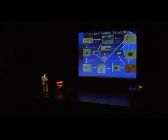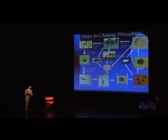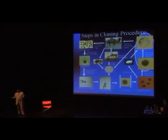After we activate this oocyte, the crucial step is how to culture these reconstructed embryos, because we need to culture them for 7 days till they are at a stage when we can transfer them into the uterus of a surrogate mother. For that, also, it was a very tough job for quite a few years.